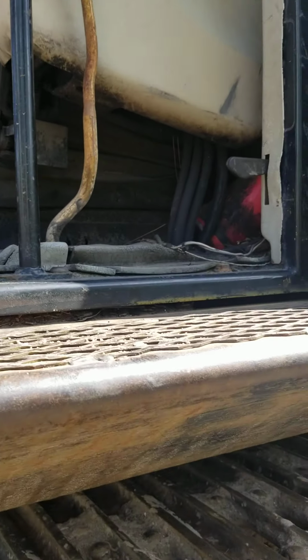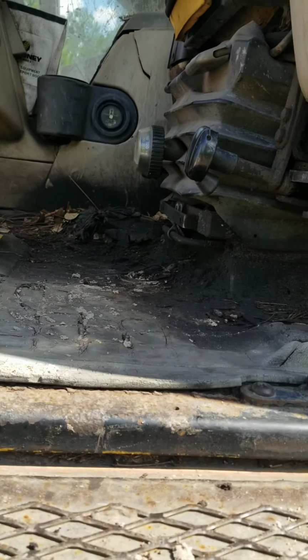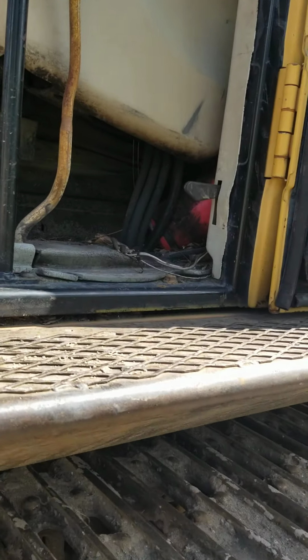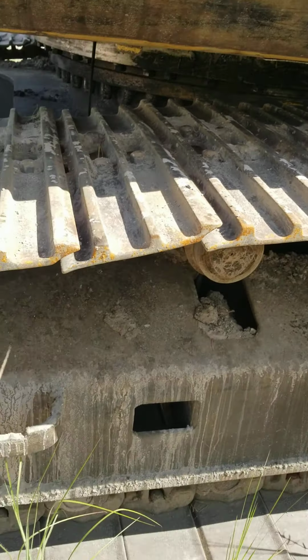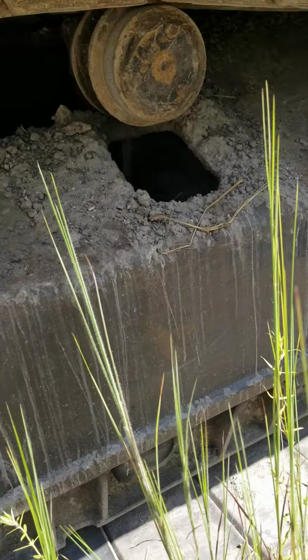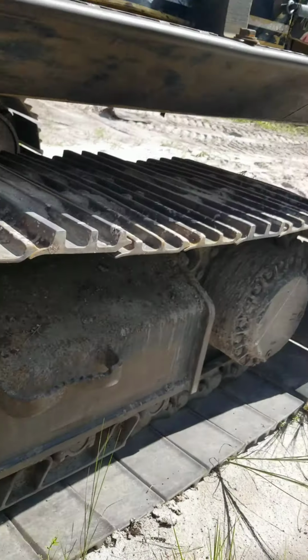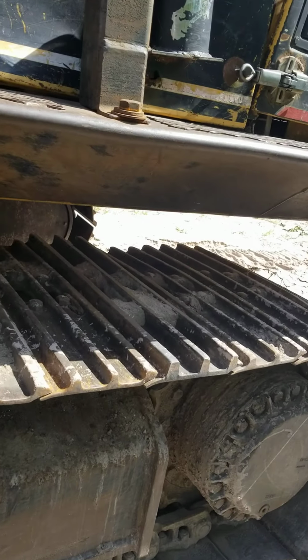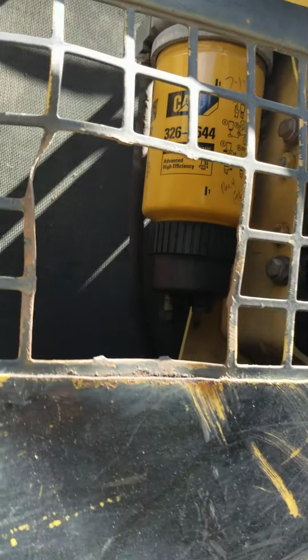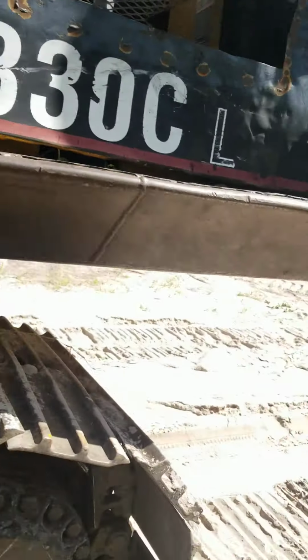And imagine that. Well, that's a fire hydrant. But look at all the grease and dirt that's up in there. That's not just dirt. It's got grease stuck in it. And all these moving parts all get greased. These rollers, they all get greased. You know, probably every 40 hours. You know, fuel filter for diesel. You know, all of this.